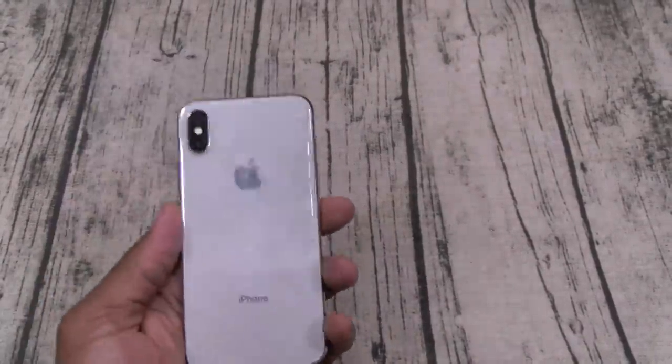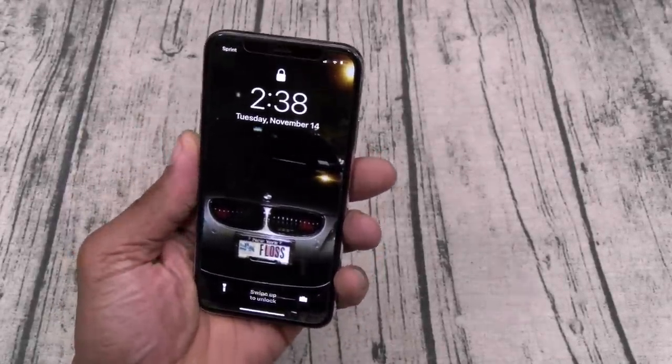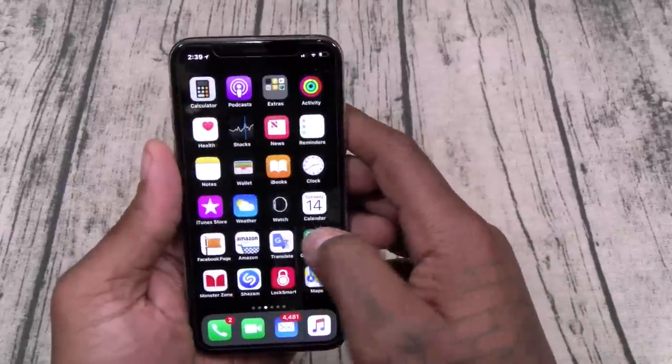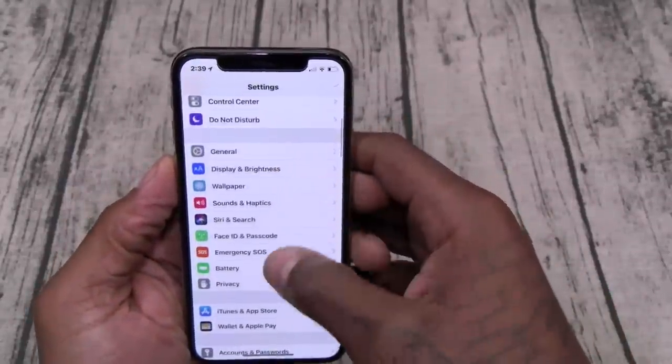Next, face unlock. Now the face unlock on this, last week I was ready to say it was kind of suspect until I realized that there's two settings. And let me show you the settings real quick. Go to your settings, right? If you're having a problem with face unlock, go to your settings and go to accessibility.